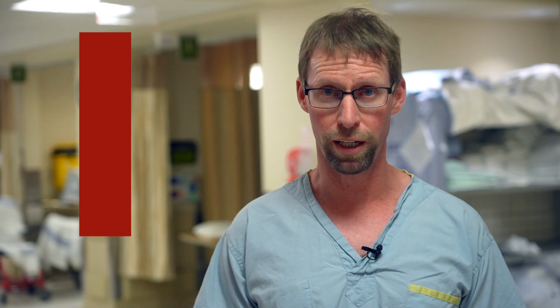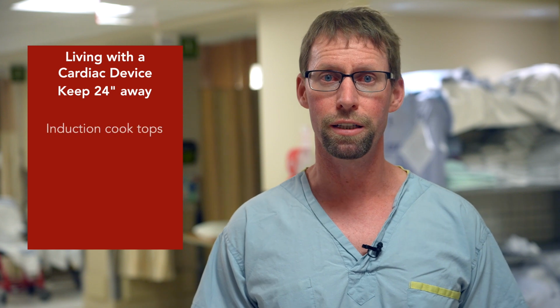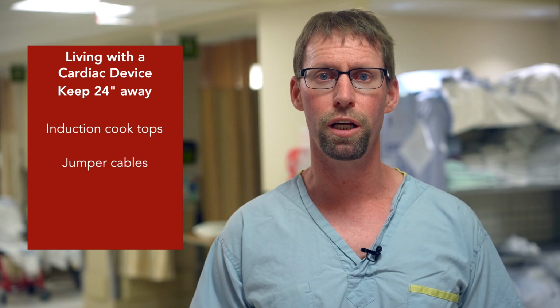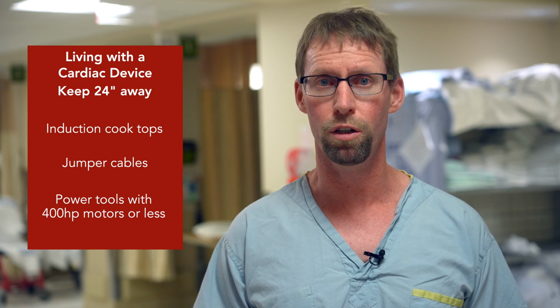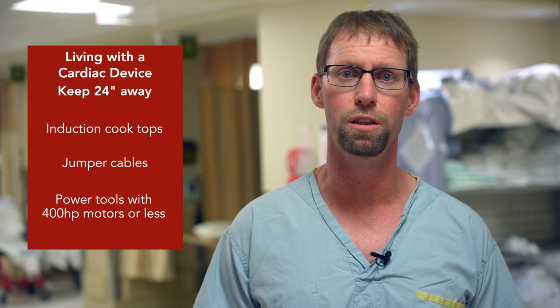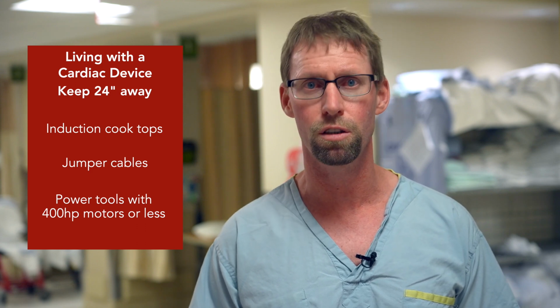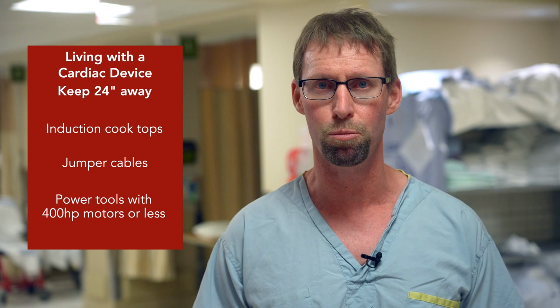Please keep the following items at least 24 inches or 2 feet away from your generator: induction cooktops, jumper cables, bench-mounted or freestanding power tools with 400 horsepower motors or less, for example air compressors, drill presses, grinders, pressure washers, table saws, and welding equipment with currents under 160 amps.